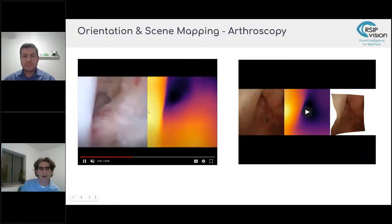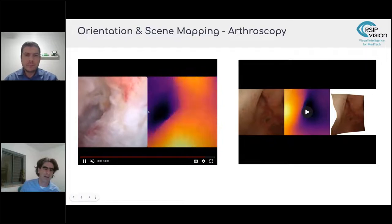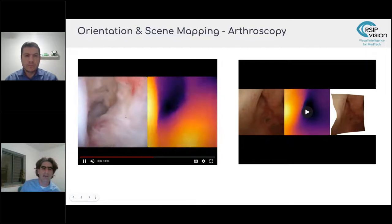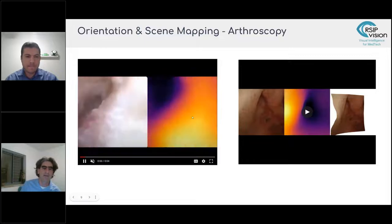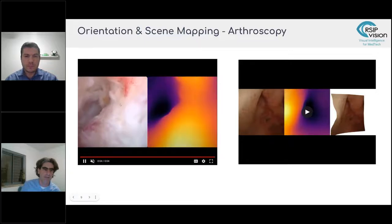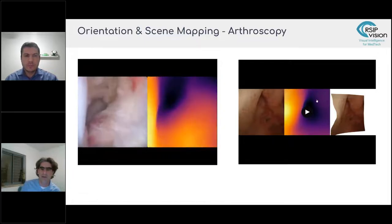Basically, we would want some rough depth estimate and maybe use that MRI to refine that depth estimation. This needs to be a learned solution. So the transformer-based solution I showed you in the previous slide performs this way. On this arthroscopic video, the result looks pretty good.